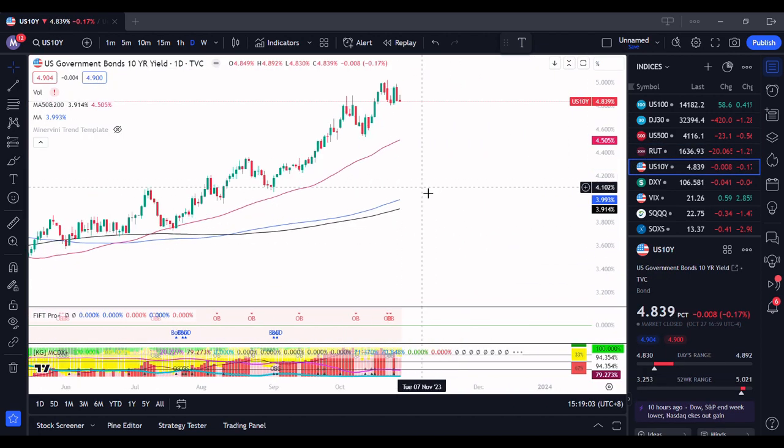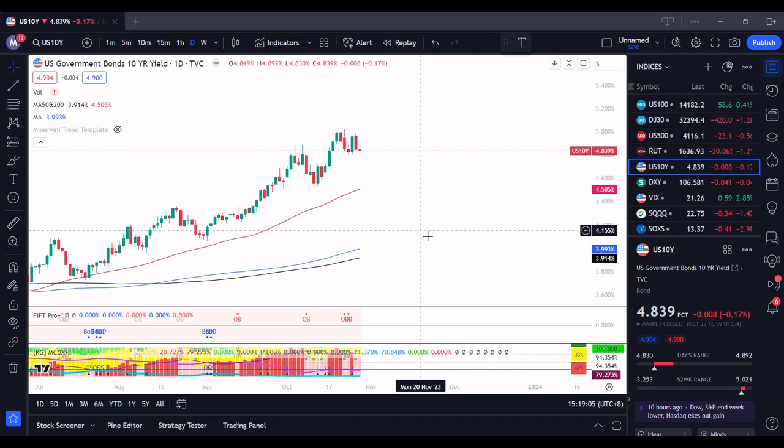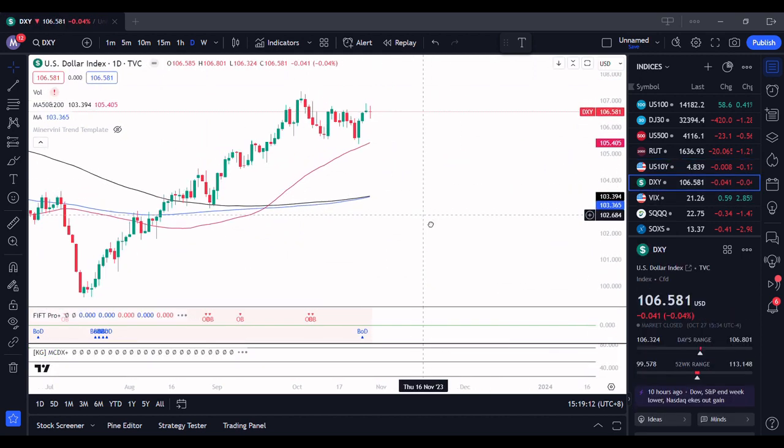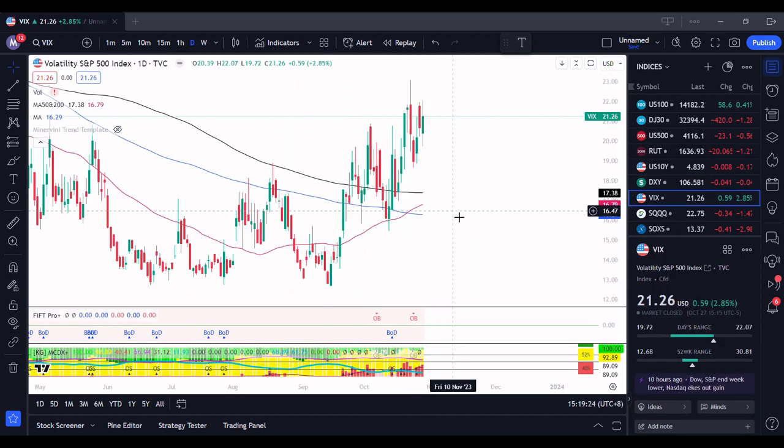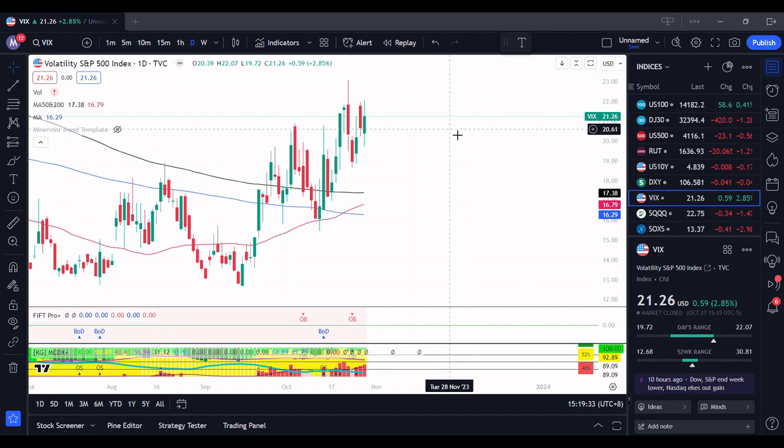The US 10-year yield is kind of pulling back, if you ask me. There's not much movement, more like sideways at the moment. The dollar index is also kind of attempting to break out, but it hasn't broken out yet. If the dollar index actually breaks out, it doesn't look so good for the stock market. VIX is now above 20. There was quite a breakout, then it came back down and went back up again. VIX is a volatility index, and a high level of VIX is actually not a good thing to have.